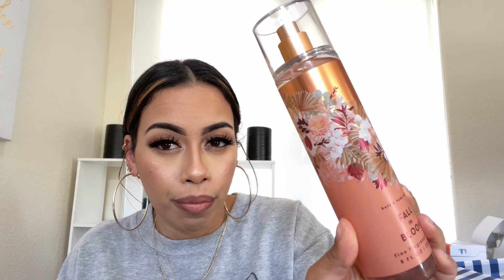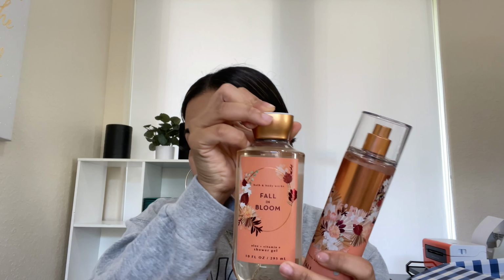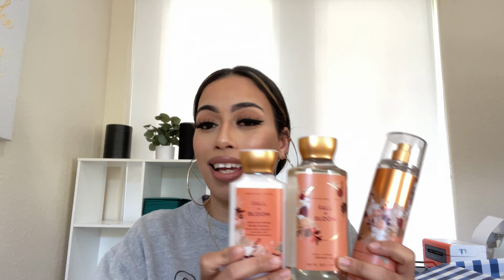This one's called Fall in Bloom. Okay. Look how pretty the packaging is. Very pretty. Beautiful. So, I got it in the shower gel, which looks like this. And I got it in the lotion. Again, the scent gotta be real good for me to get the whole set, right?